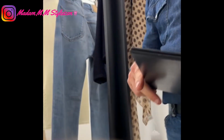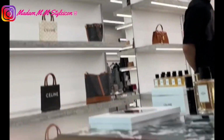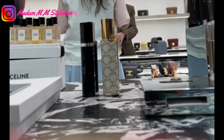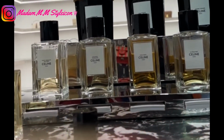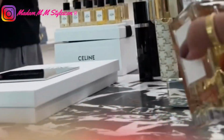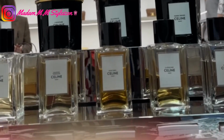That's huge. Do you carry perfume? Yes, we do. What color is this one? Floral. Okay. Yes, I do. The only difference, Hermès can last all day. No, they last for a long time. This one, very light.